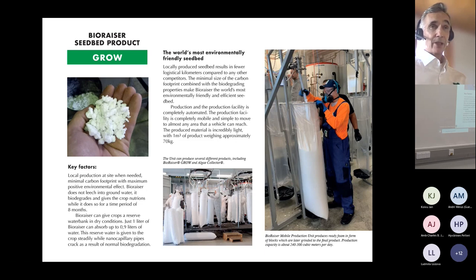The idea is also based on the fact that our production facility is completely automated and packed inside a 20 foot sea container, so it's very easy to move around the world wherever it is needed, and that was also one of the big benefits which we have.